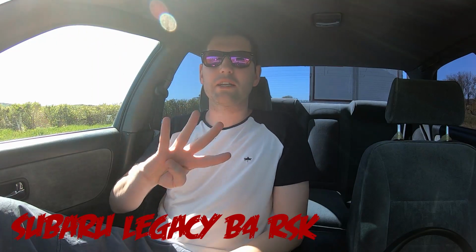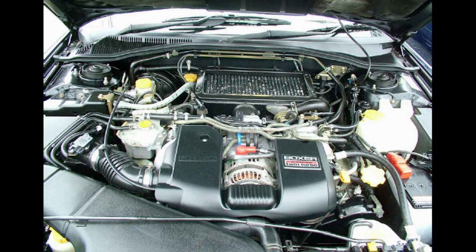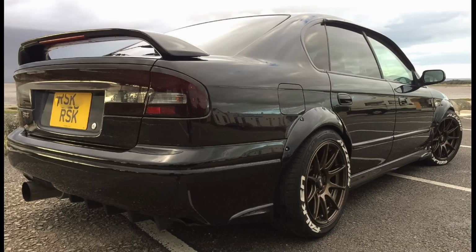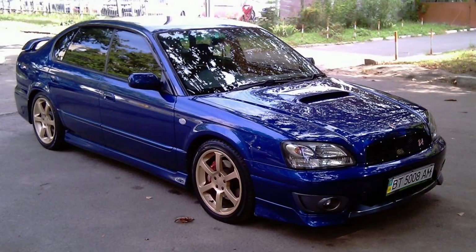So number 4 on my list is the Subaru Legacy B4 RSK. It came with a 2-litre twin turbo engine, flat 4 boxer engine. They had 280 horsepower out of the box. You can pick them up in the UK at the moment for like 2 grand plus, depending on what condition you get. You're probably looking at more like 3 to 4 if you're wanting an absolutely mint one.